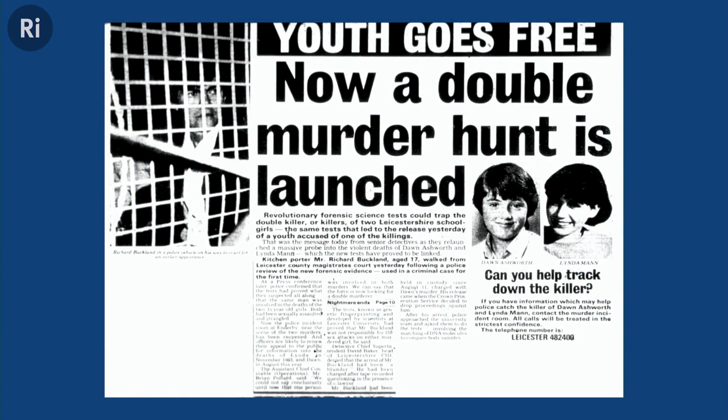The next time it was used was in a forensic case. These are the Narborough Enderby murders. 1983, Linda Mann, sadly raped and murdered, and then in 1986 you've got Dawn Ashworth. She is raped and murdered as well. These are little villages just outside of Leicester. And a chap called Richard Buckland confesses that he killed Dawn.